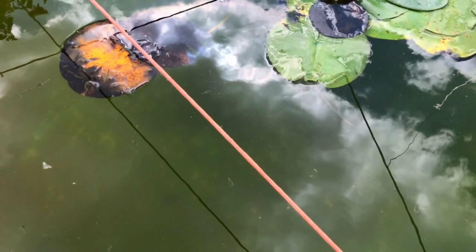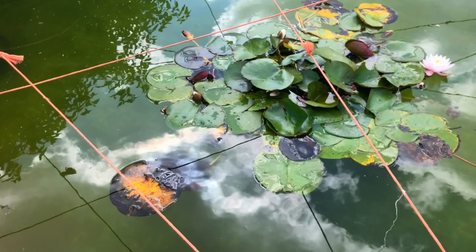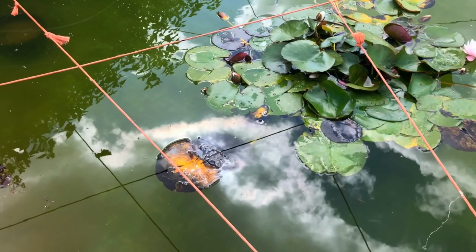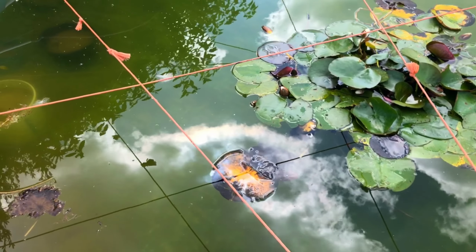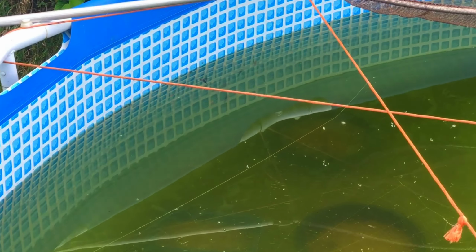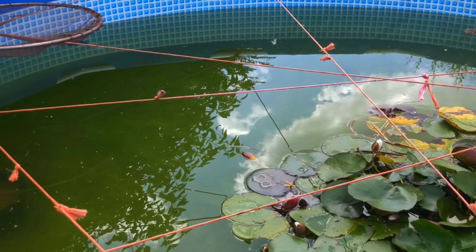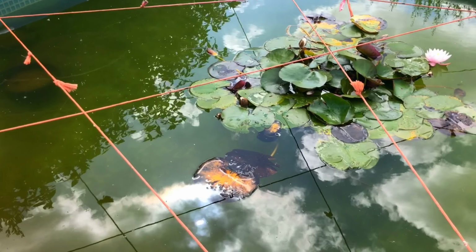They are doing quite well, but the only issue I'm having is simply that I can't get these guys out, and they're doing fine, but I am obviously worried about an oxygen crash coming again and stuff like that. You can see a couple more over here, and these are from the Sankey spawning I did a couple of weeks ago. You can see them coasting around the edges over there. But yeah, fingers crossed these guys will do okay, and that they're going to survive.